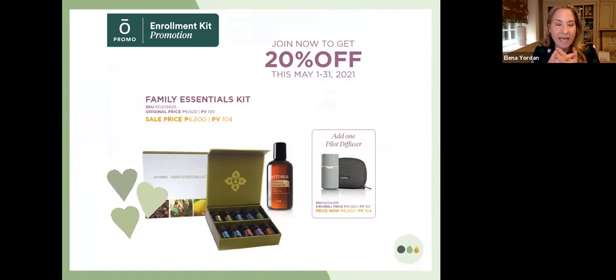This is kind of the kit where it all started. The Family Essentials Kit had different names, but it's our basic 10 essential oil kit. This one comes with fractionated coconut oil, and you can add a pilot diffuser now for a limited time and also for a reasonable price if you want to include it with the kit.